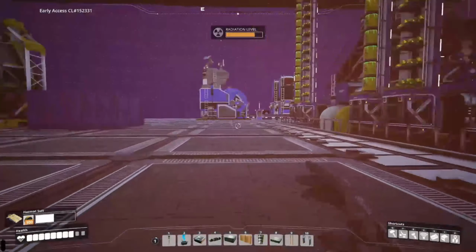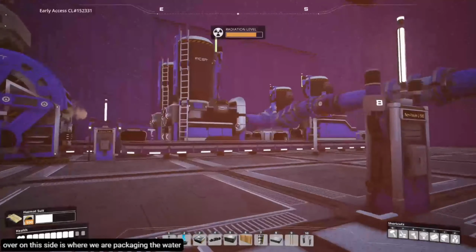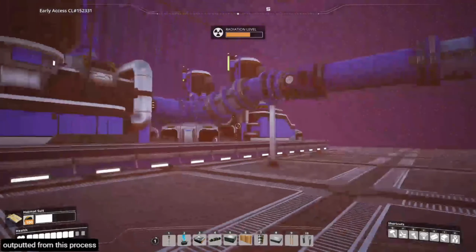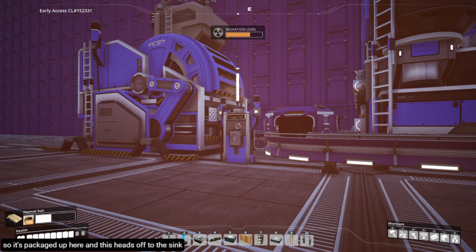Over on this side is where we are packaging the water that is outputted from this process. So it's packaged up here and just heads off to the sink for now until I have a future use for it.